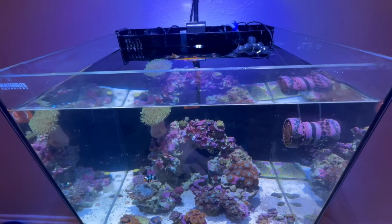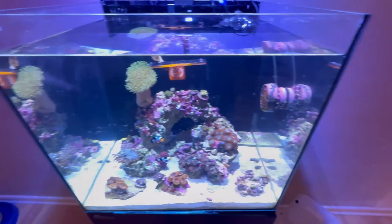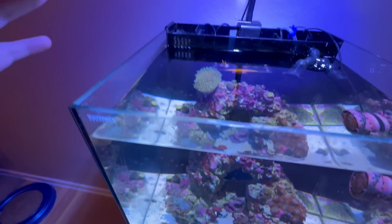So I think first what I'm gonna do is my water change. I'm gonna drain it to the jugs, and that way I don't have to get as soaking wet digging my hand all the way down the tank.